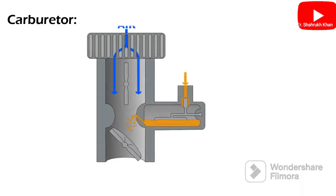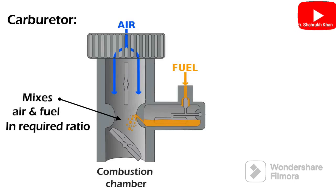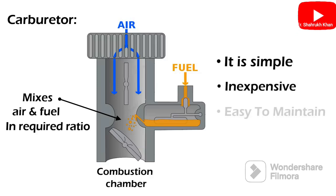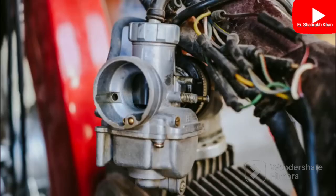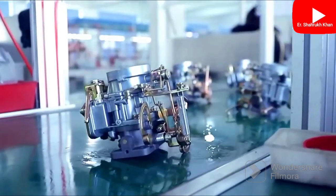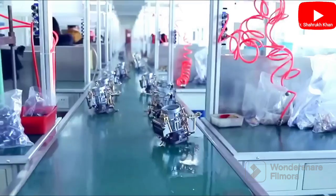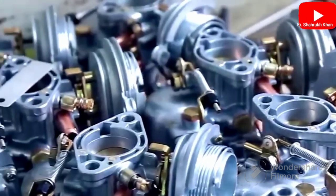The carburetor is a device that mixes air and fuel in the required ratio before letting it into the combustion chamber. It is technically simple, inexpensive, easy to maintain, and most importantly, it does not require electricity. Instead, it uses the engine's natural air suction. Before the new era of microchips and complicated automotive electronics, carburetors prevailed on the market.